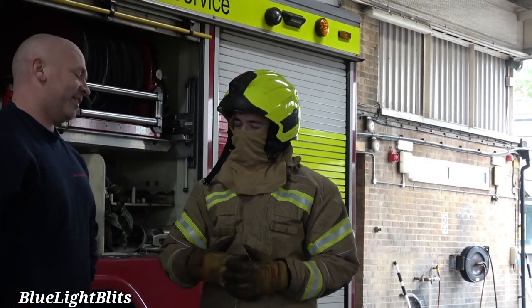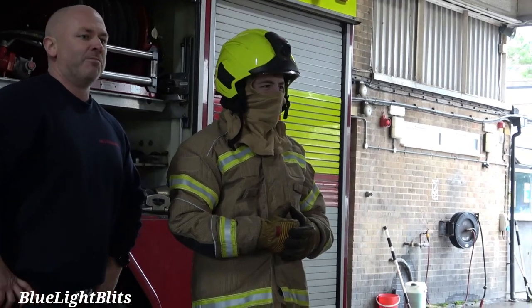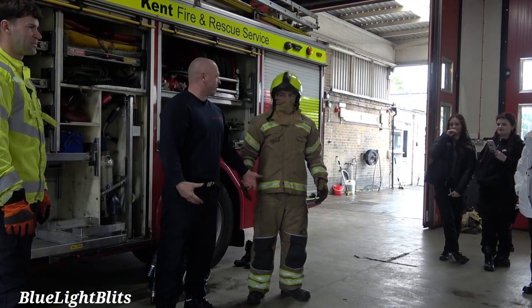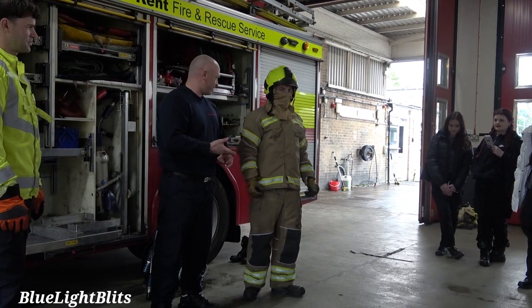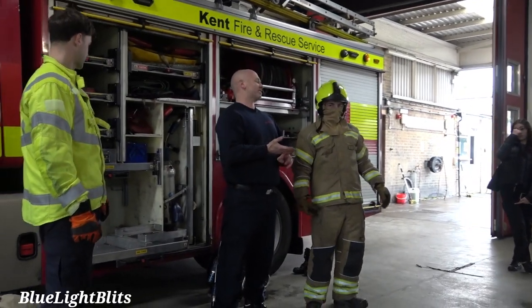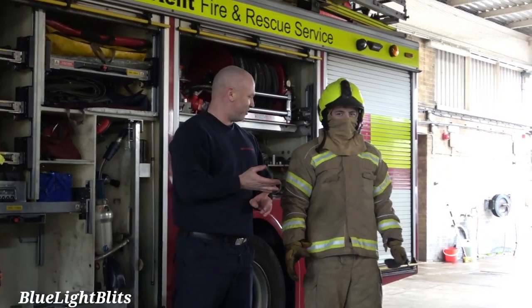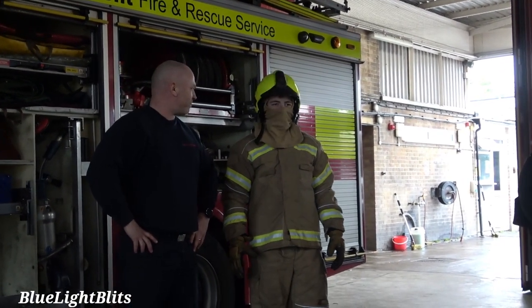I'll get the truck, in case you fall over or something like that. How do you feel in that? Is that comfortable? Do you think that's heavy? Do you think that's easy to work in? It's horrible, isn't it? Exactly. So we go up ladders in that, we get into small spaces, we do pretty much everything and anything in that. In the summer it is very hot. In the winter it's lovely and warm. In the summer it is too hot to wear, but we have to wear it. So it's hard to walk about in and move about in, but that's it.